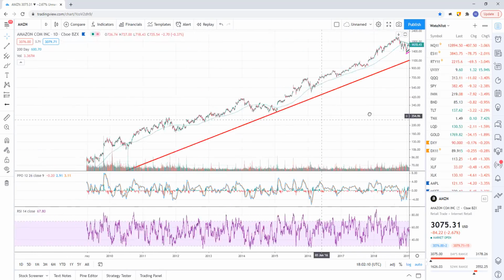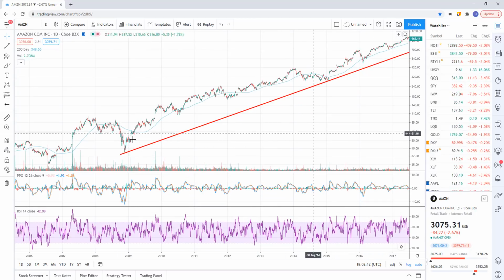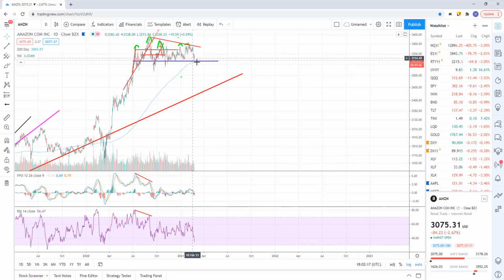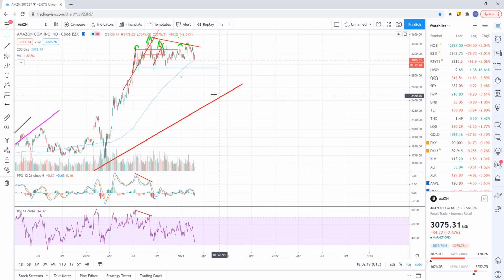Next level of major support, you can see all the way from the 2009 low or 2008 lows on this one. We've hit this trend line 3 times, so we would come down and tag that.